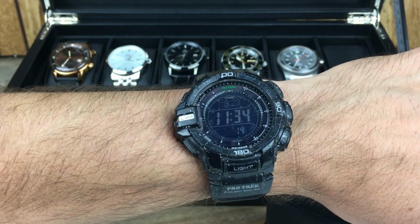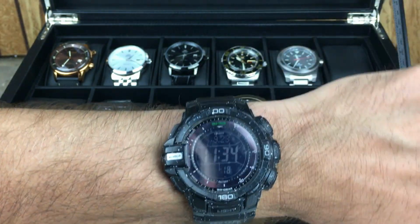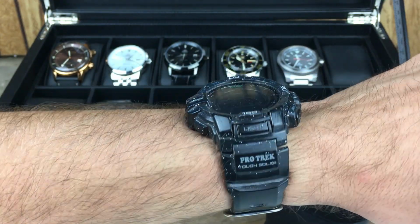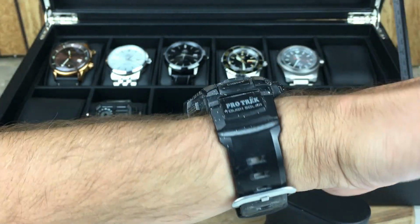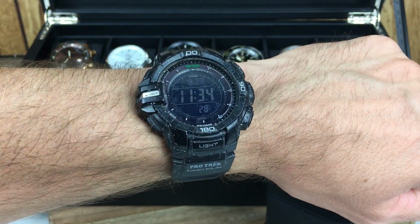Sure, it's not a small watch by any means, but on my 6.5-inch wrist, I think I can just get by with it. I don't feel like it's too big. And of course, one of the things I love about it is that it's solar powered and I don't really have to worry about the battery.